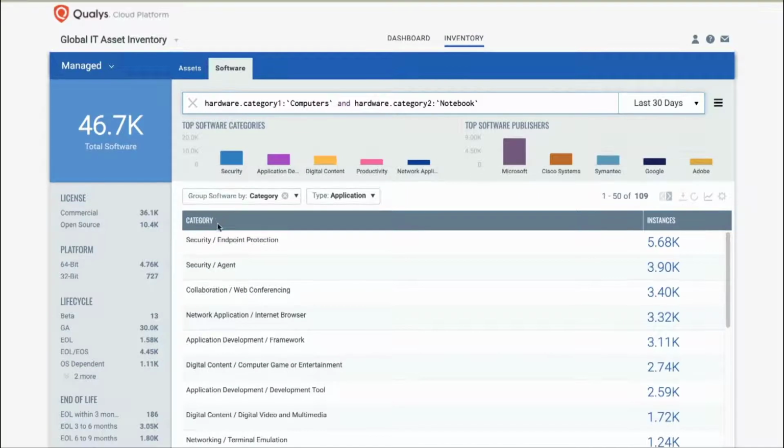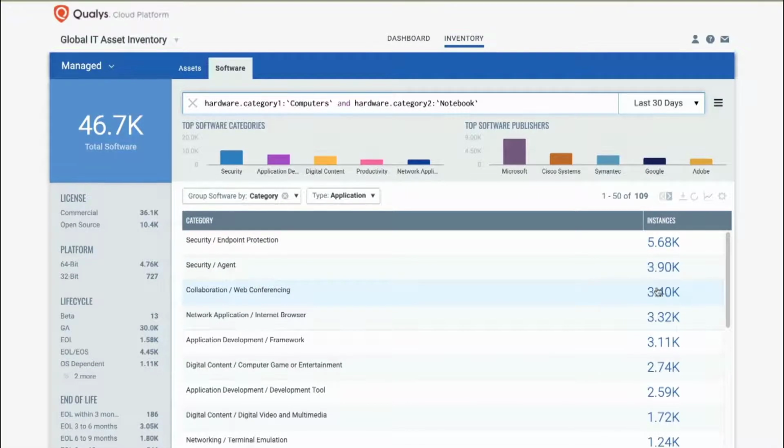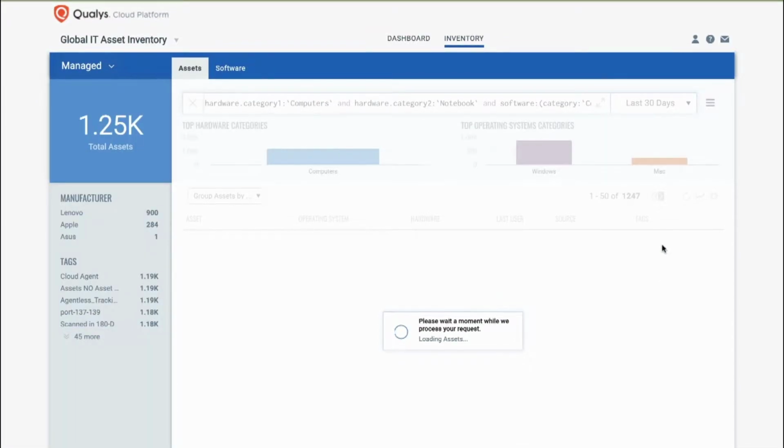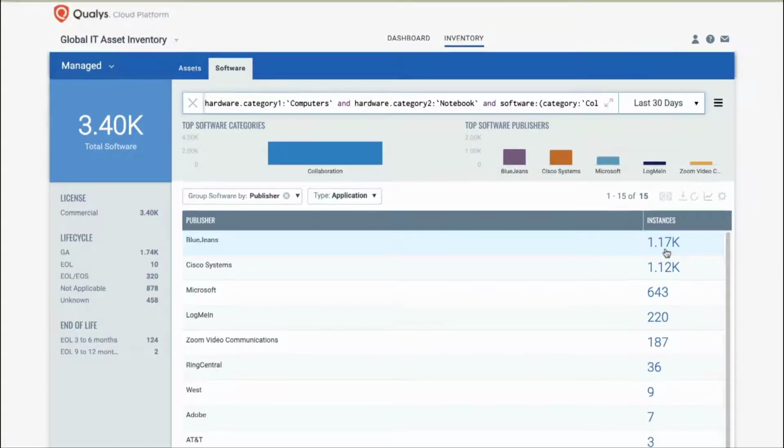And with that, I can see that out of the 46,000 plus software, there's collaboration and web conferencing, right? As I mentioned earlier, the collaboration category has different types of subcategories, and one of the categorizations here is web conferencing. So for 1,200 laptops, there's 3,400 web conferencing software installed across those laptops, which is very interesting information. And from a breakdown perspective, about 1,100 of them are BlueJeans, there's Cisco WebEx, and as you know today, there's a lot of talk about the vulnerabilities that were discovered in some of the Zoom video conferencing software. So in this case, there's 187 Zoom video conferencing apps installed across those laptops.